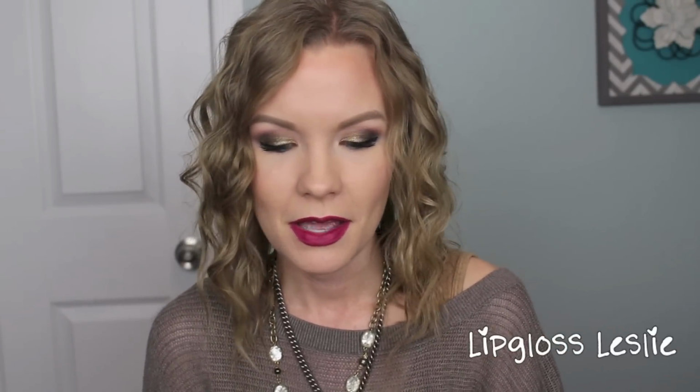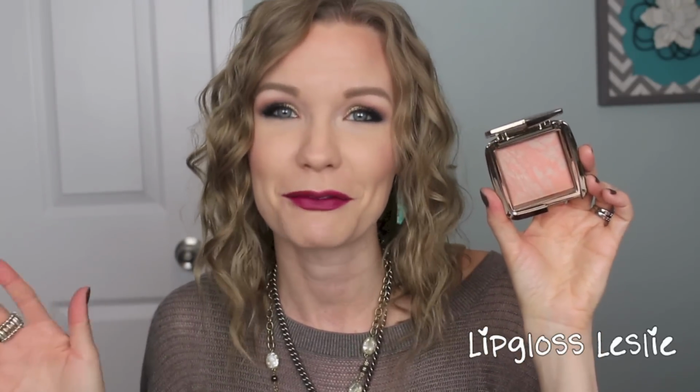If the VIB sale is your time to maybe splurge on some slightly pricier items, then I would say check out the Hourglass Ambient Lighting blushes. These are absolutely gorgeous. I love them. I do have a review on them. I'll link that down below if I remember.